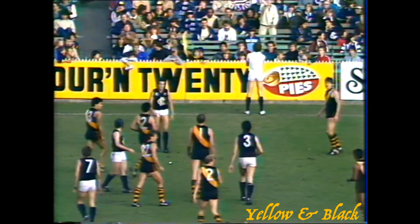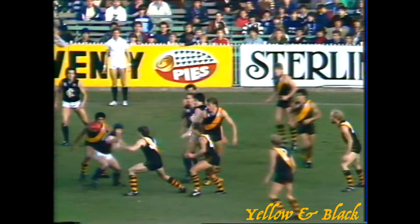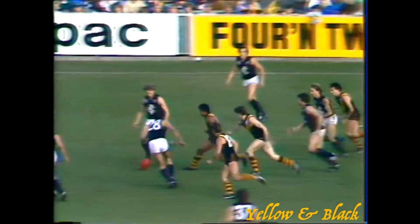Boundary throw in. Fitzpatrick and Lee. Lee trying to hold Fitzpatrick out. Fitzpatrick got the tap. Bazasto's kick ineffective. It's kicked off the ground to Johnston. The left foot kick comes back overhead and the man to stand. Oh, that could have been a free kick too. And the umpire's call play on.